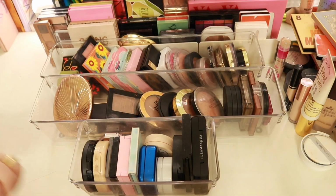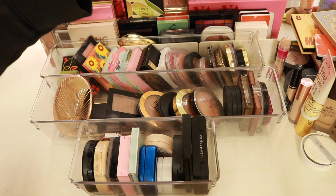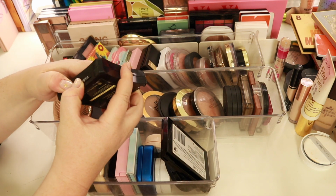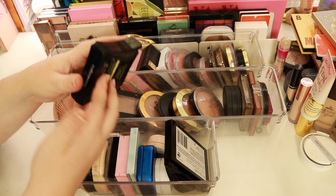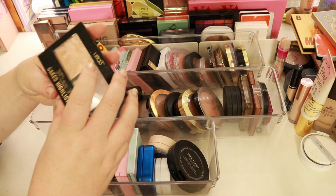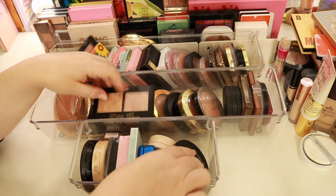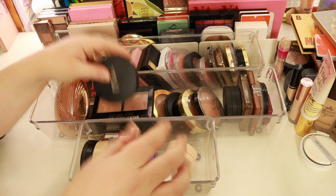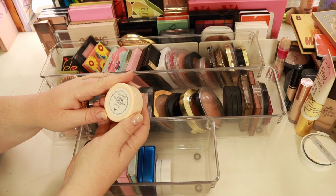Alright, let's tackle all my powder face products. Blush, bronzer, highlight. So let's start with highlight. I have my Il Mascara Beyond Powder in Deity. Beautiful. Ulta 3 Baked Highlighter Duo. Beautiful. Melt Highlight in Pink Moon. Beautiful.